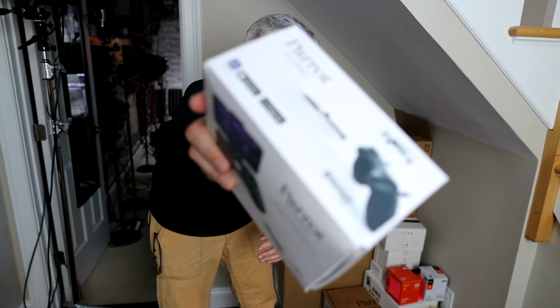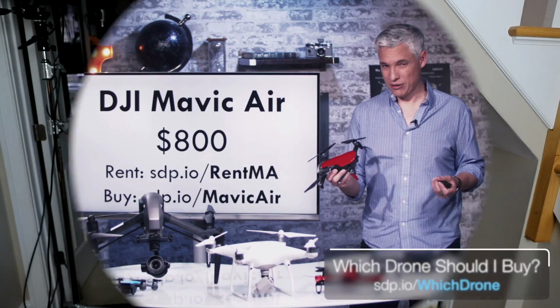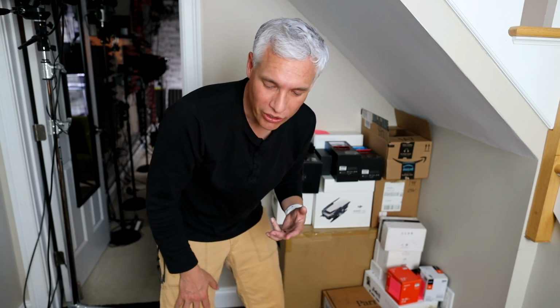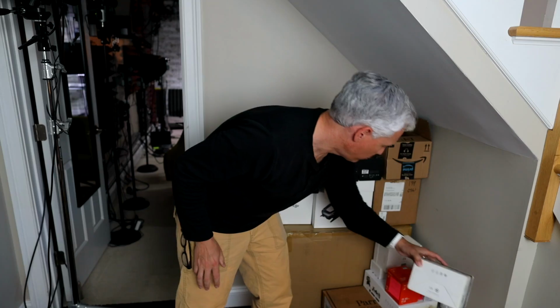Parrot, FlyPad, and drones. I ended up buying a lot of inexpensive drones, a lot of them, for my which drone should I buy video, and the Parrot was the one I ended up actually recommending. It was the best one at a low price point, and that FlyPad made it much easier than trying to use your smartphone. Another copy of the Sigma 24-105.